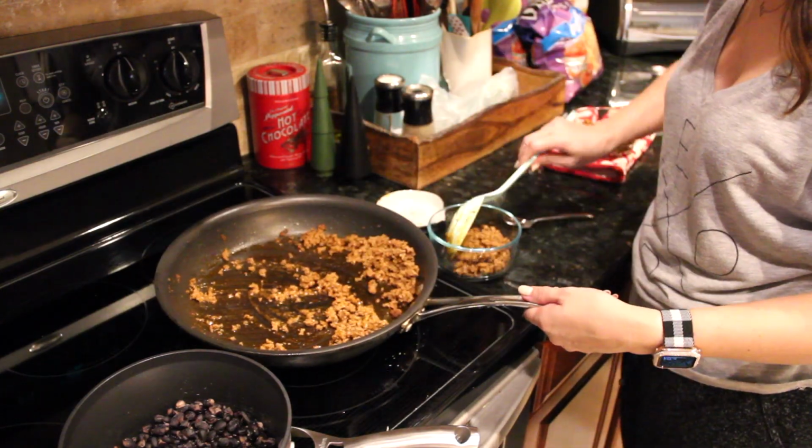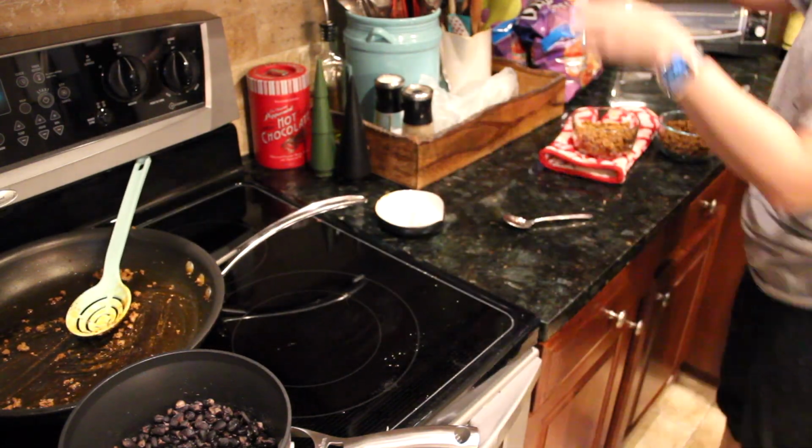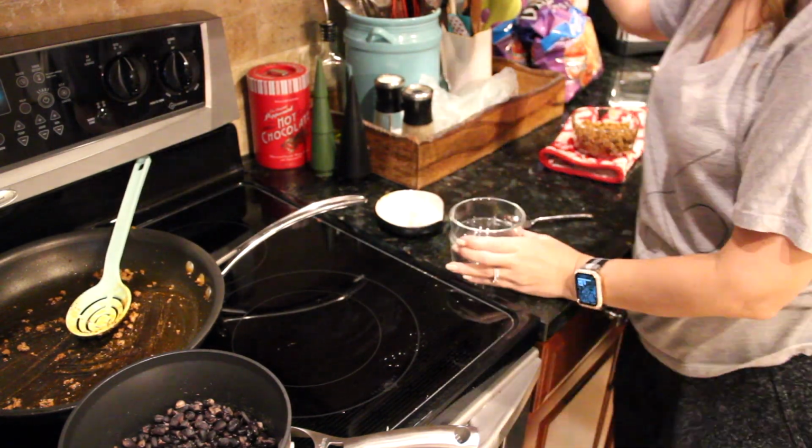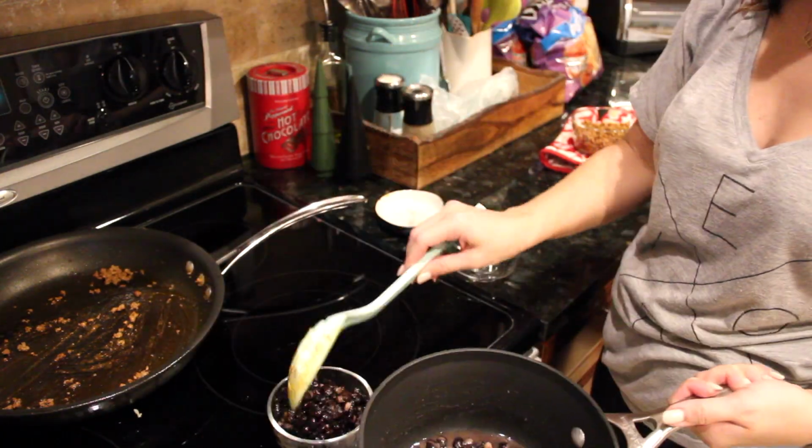I love to use Pyrex dishes to keep our leftovers in because they are microwave safe and they don't take up a lot of room in our refrigerator.